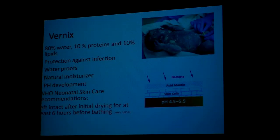Let me first take you through the evidence for the vernix. The vernix is the cheesy-like layer the baby has when it is born. The constituents of the vernix include 80% water, 10% protein, and 10% lipids. For protection, it acts as an antibacterial and prevents infection, and it acts as a waterproof layer. It is also a natural moisturizer that hydrates the skin.